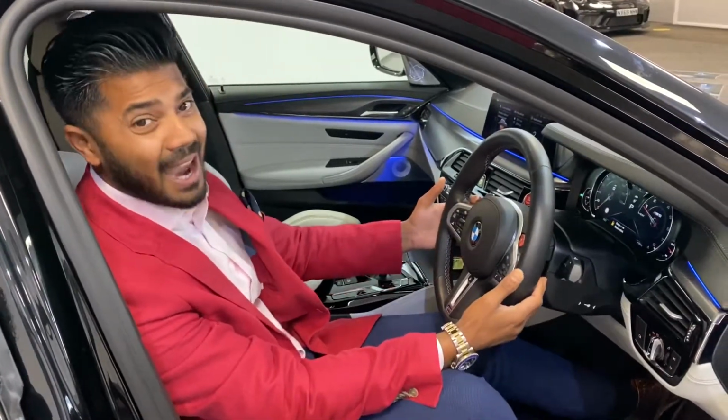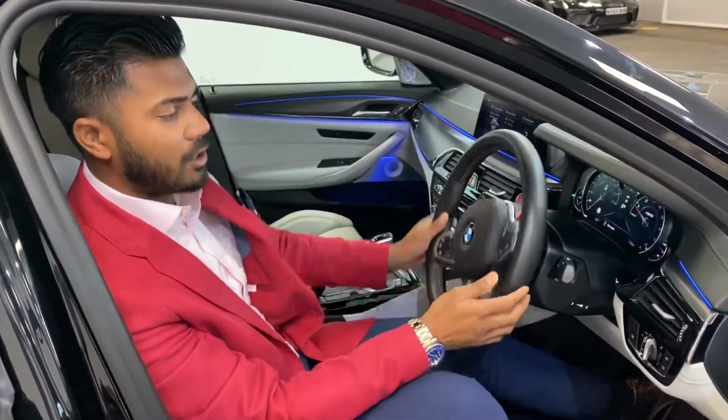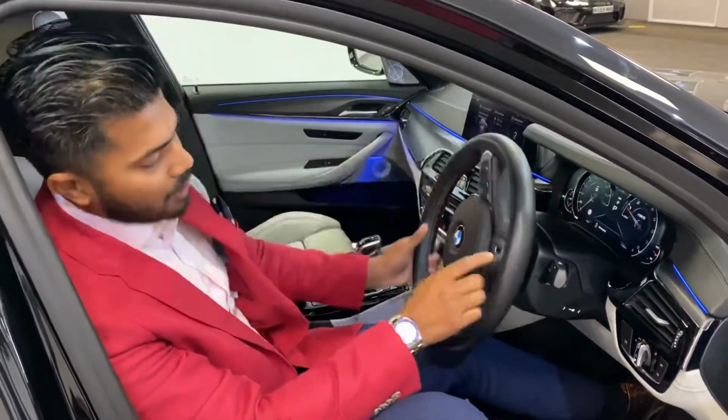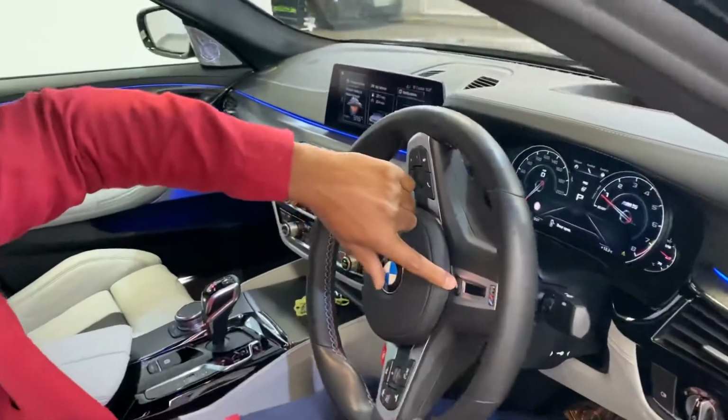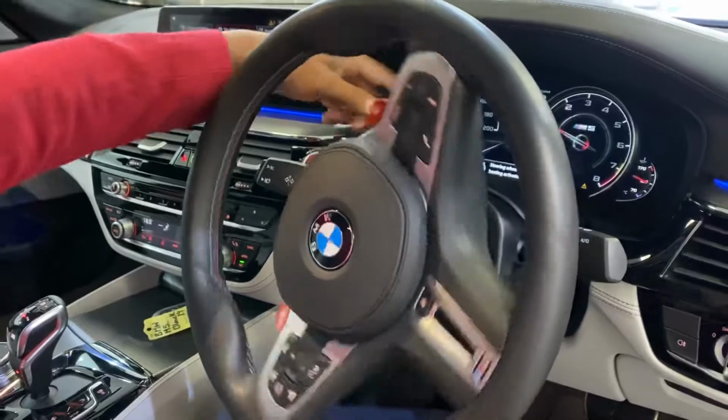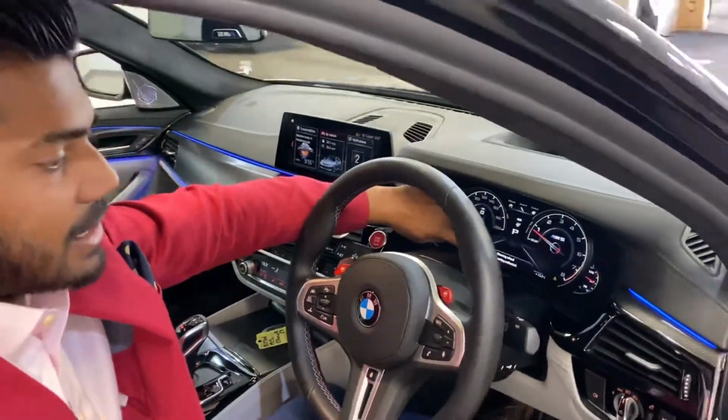Paddle shift, obviously, like any sports car, you need paddle shift, just so when you're having a bit of fun with a vehicle, you can do all that. You've got the button there hidden so well and nice and neatly. In the spoke, you've got the heated steering wheel. You press it, it tells you on the dashboard, and you've activated the heated steering wheel.